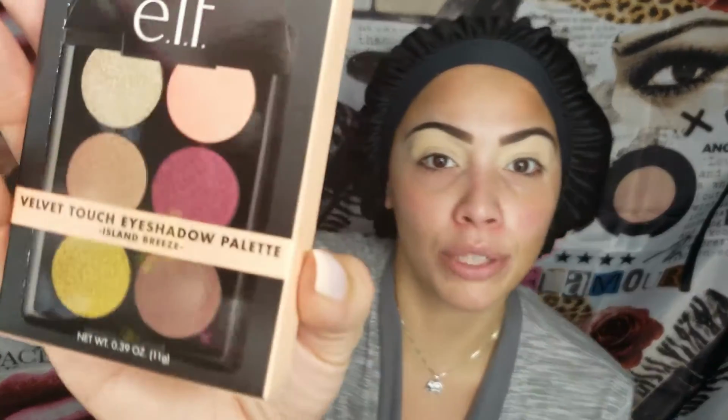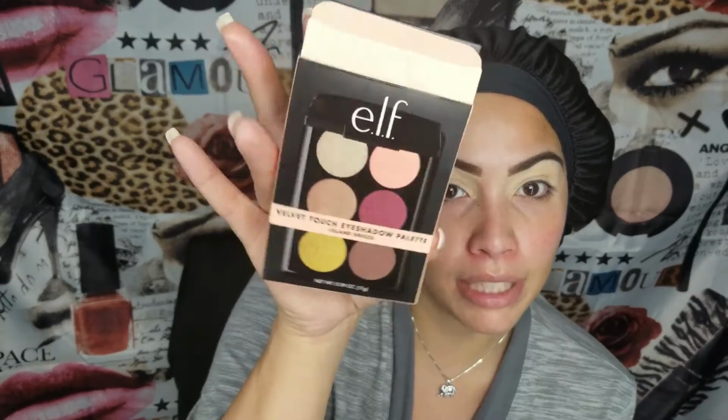So I got me some e.l.f. product. I want to use this palette. I picked it up the other day and it looks interesting. I like the colors in it. Let me show you the palette. It has a pretty mirror with it too.